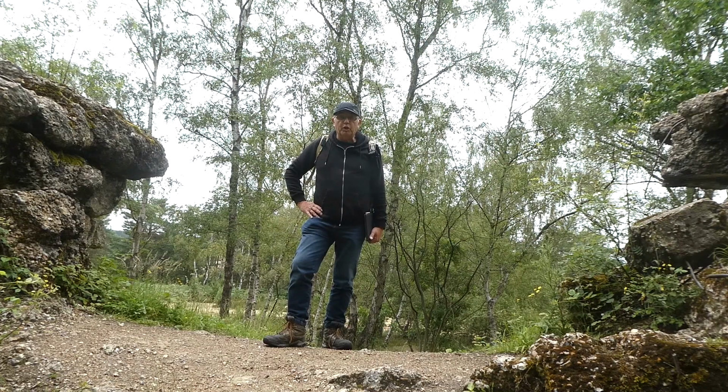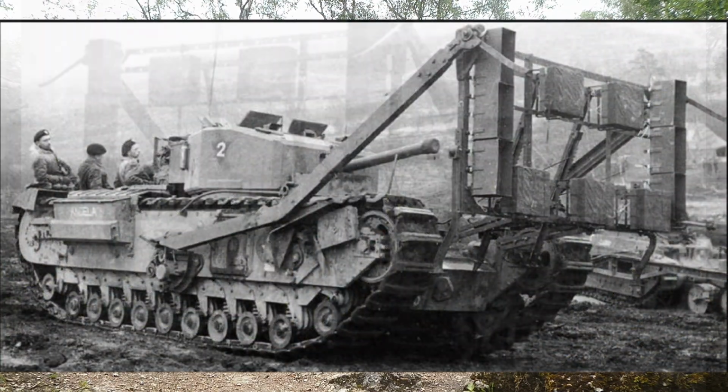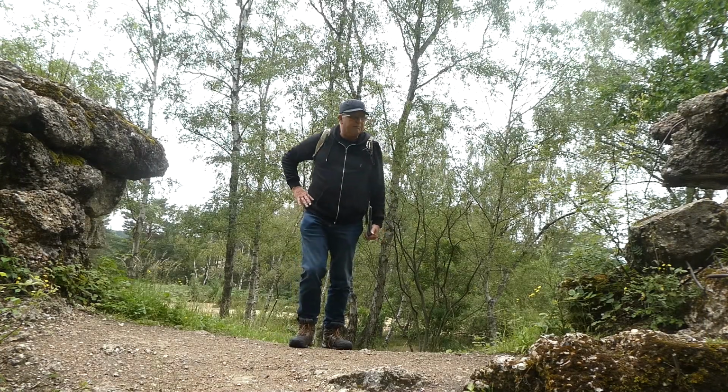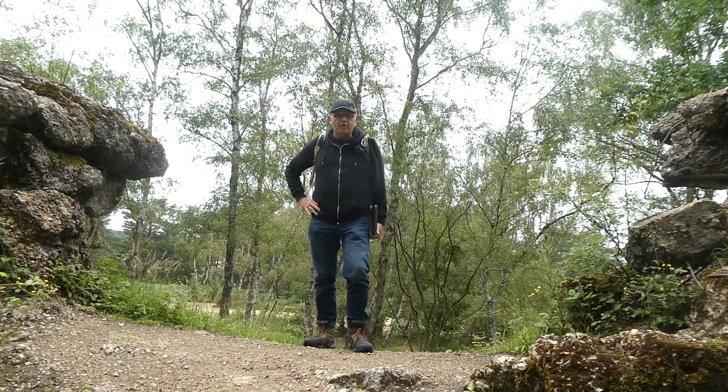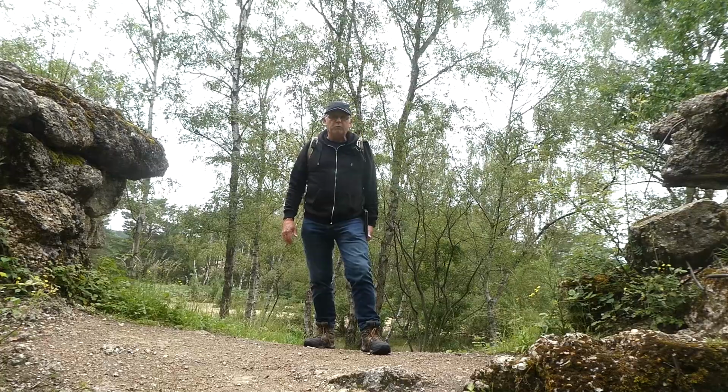The other one was called the Double Onion, and it was a blast, or I should say a bomb that was placed onto a tank, placed against the wall and set off, and no doubt this is what's caused this massive break in the wall.